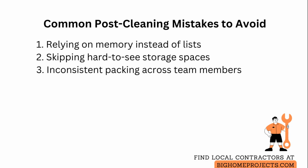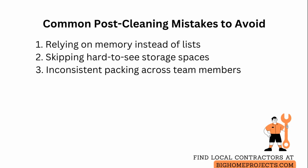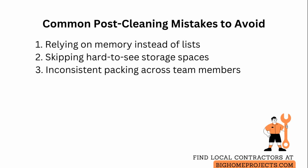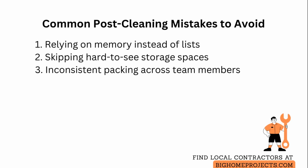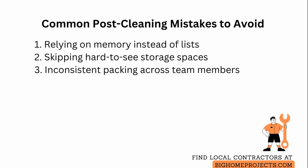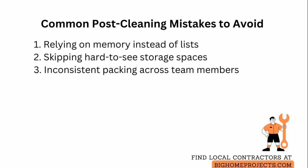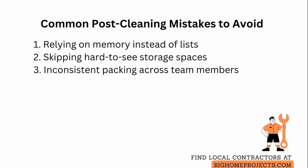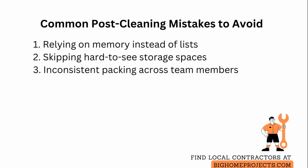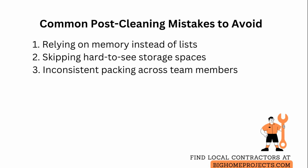If you rely on memory, you will occasionally forget items, so switch to a written or app-based inventory you must complete for every job. If you skip corners and cabinets because you are rushing, use the room-by-room sweep rule and physically open every storage space before you leave. If team members pack differently, create a standardized caddy layout and a single person responsible for the final confirmation so accountability is clear.